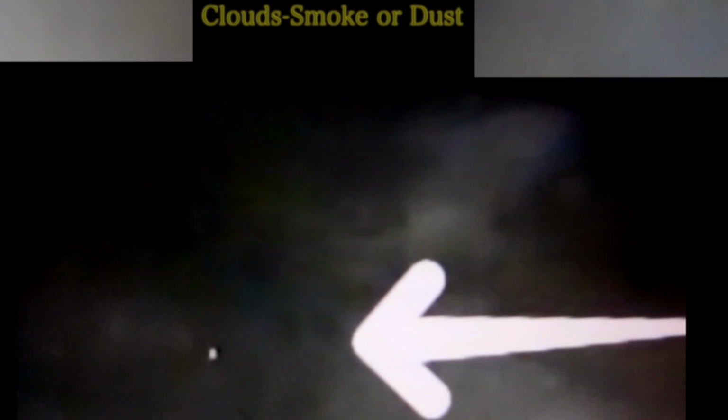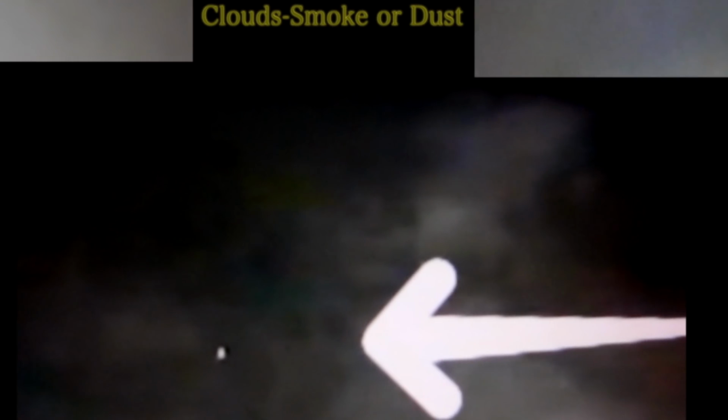That flash of light, then the cloud, little UFOs, dark UFOs, and I'm going to show you now, you know what these are? They're UFOs. They are UFOs hovering inside of the clouds. I'm going to show you UFOs in formation on the surface of the moon in recent footage. This is not 10-year-old footage, okay?